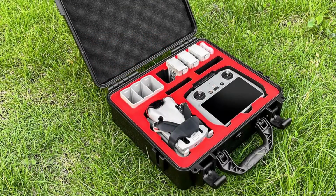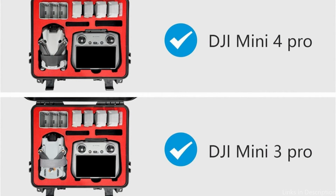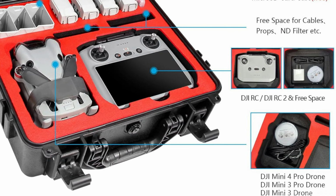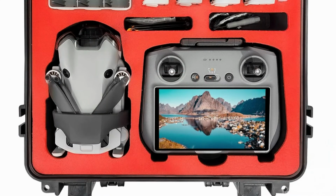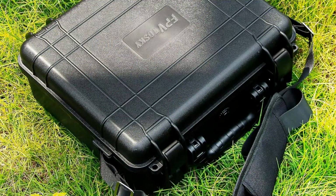You may establish a tight and secure fit for your drone and all of its parts by adjusting the foam inserts within the case. This ensures the stability of your equipment and shields it from potential harm while in transit. The case also has several pockets and compartments that offer plenty of room for storing extra propellers, batteries, cables, and other accessories. In terms of portability, the hard case from FPVtosky is excellent. It has a cozy handle and a shoulder strap that allow you to carry it in various ways for maximum convenience. So these are some of the best cases to buy.